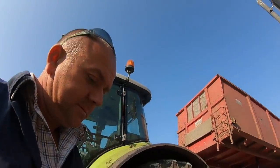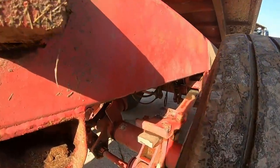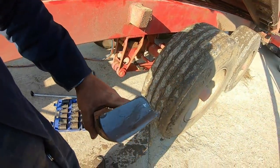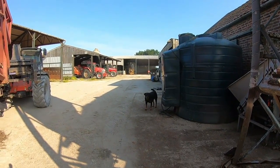That's our problem. That should be on the end of that, isn't it? So that's snapped off that. And there hasn't been a flaw in it, look. It's just snapped off. Hello, Bella. Come for a look, have you?